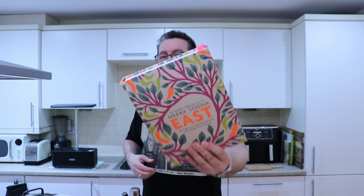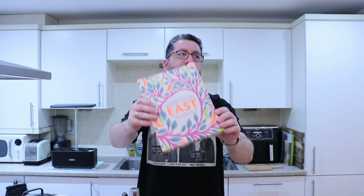This is probably one of the more interesting of the cookbooky ones that I've noticed in the last few years. Mirror, Soda, East. It just has a selection of different recipes from around Asia and those sorts of areas. Just really good, and it's mainly vegetarian. I think it's all vegetarian actually, but I quite like that one, so I thought I would put that in, or the ones that I've had in recent years.